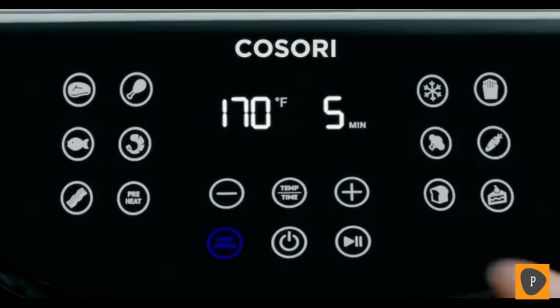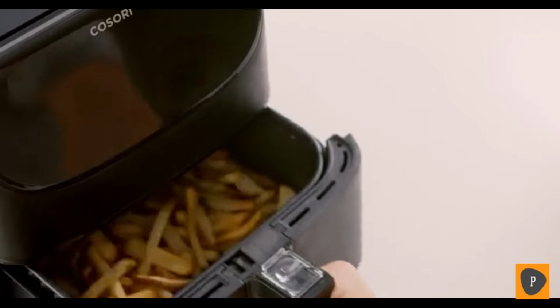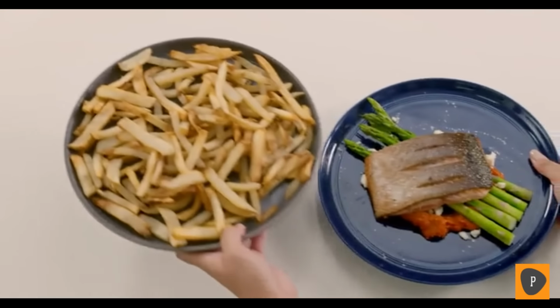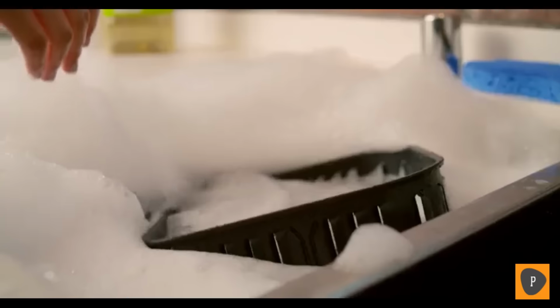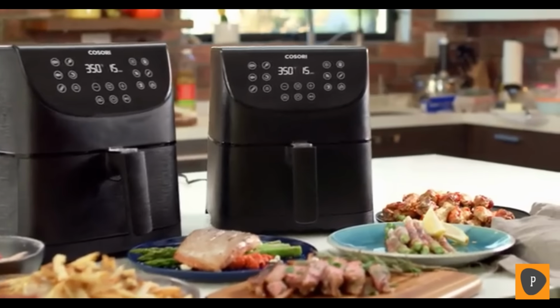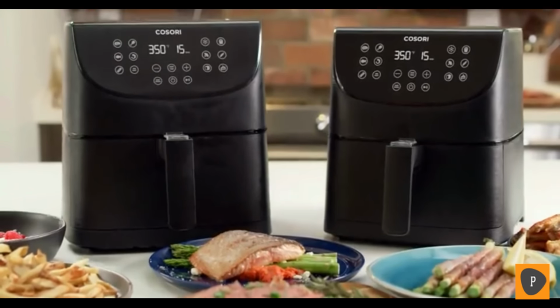Preheat, keep warm, auto shut off, Fahrenheit to Celsius. It even reminds you when to shake things up. How thoughtful. All these extra functions were designed for your ease. So, you're welcome, mom, and kids, and those who are on cleanup duty. That's the amazing Cosori Air Fryer, available in 3.7 and 5.8 quart sizes, so you can start adding fuel to the fryer. Live life tastefully with Cosori.